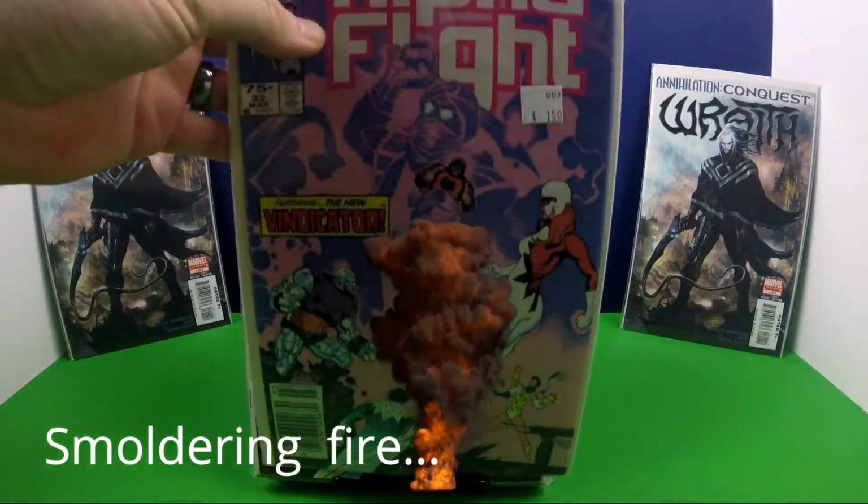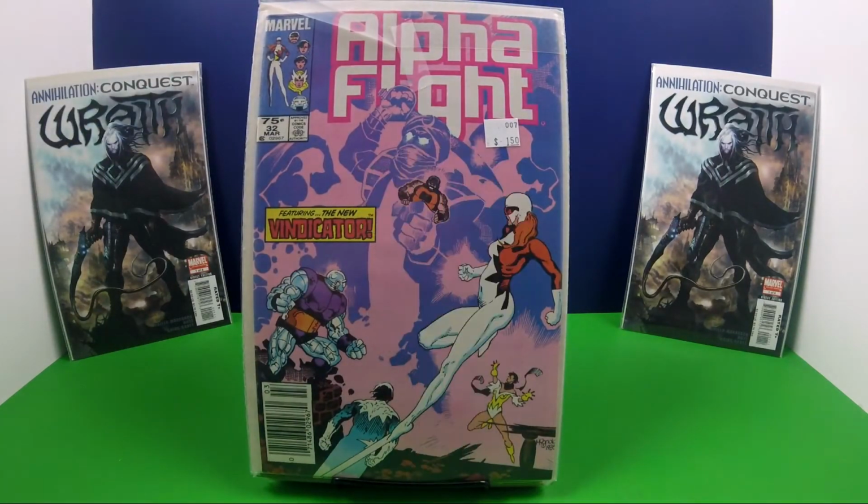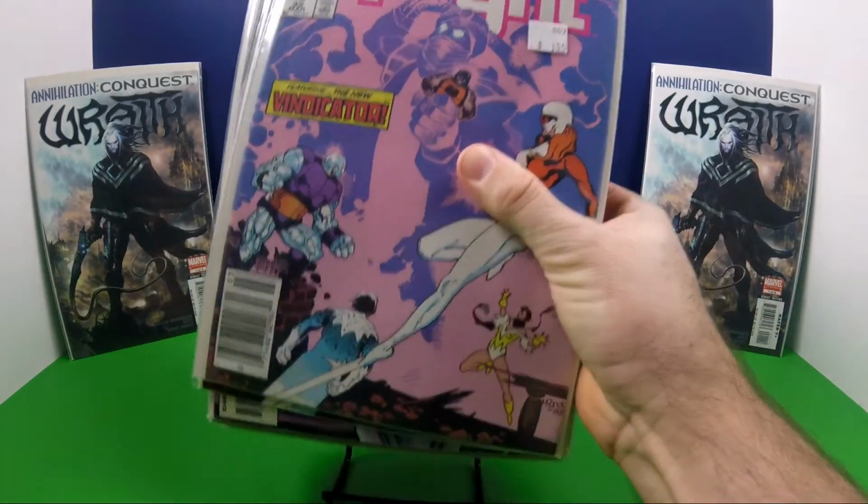Next up, I got 2 copies of Alpha Flight 32. I picked up like 5 copies of this book in the last 2 weeks. It's weird. The Vindicator, its first appearance. So this shows up on Key Comic Collector app, but it's not pulling a lot. If you look at what it's selling for, it's still selling pretty low. So if you need that one to fill out a run, I'd say go grab it. They're out there in the wild and they're cheap. So I'm gonna set these aside.